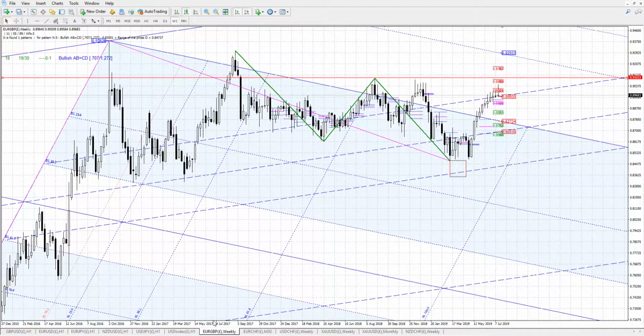The euro pound weekly. Now this is a bullish ABCD, and what happens here? In order for this to break the sequence, we need to break that ABC. So we need to get higher than 91033. Once we have done, we'll create a harmonic.